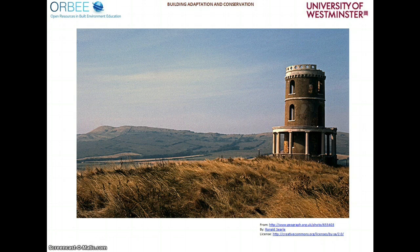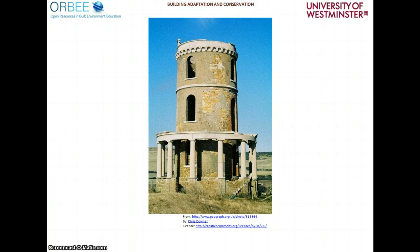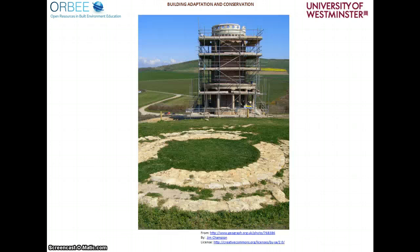It was very close to the cliff edge, and as I say, it was in danger of simply falling into the sea. It's obviously in a very poor state of repair, but it was considered to be an important historic building, and so a decision was taken to dismantle the tower stone by stone and actually re-erect it in a new location a few meters further inland, where it was in far less danger of the effects of coastal erosion.